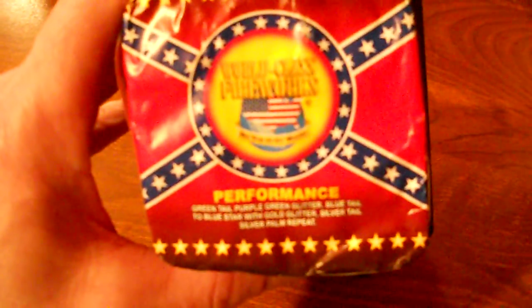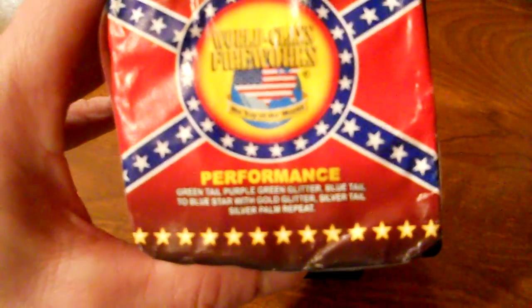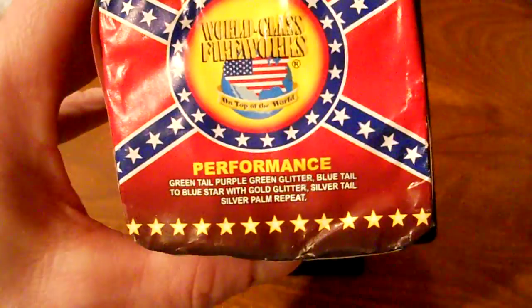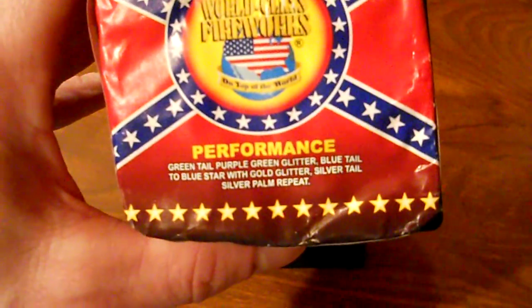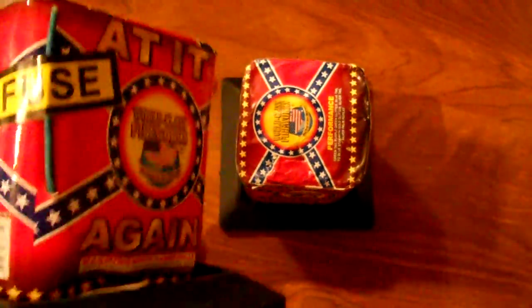Let's see, there's the Performance right here. I've never tried one of these, but I've been told nothing but good things about them, so I bought a couple. There you go. Performance: green tail, purple green glitter, blue tail to blue star with gold glitter, silver tail, silver palm, repeat. Got a couple of those. And I think these are only about $4 a piece is what I paid for them, and that's straight off the shelf, no discount, nothing.